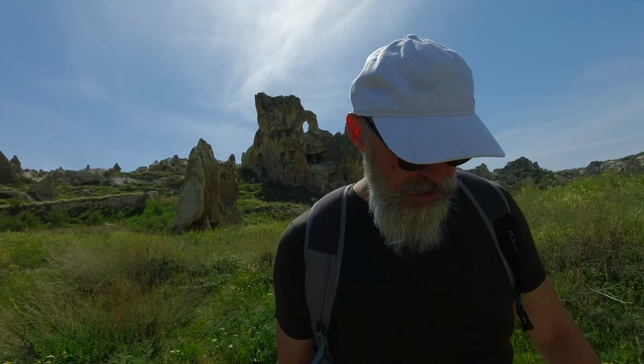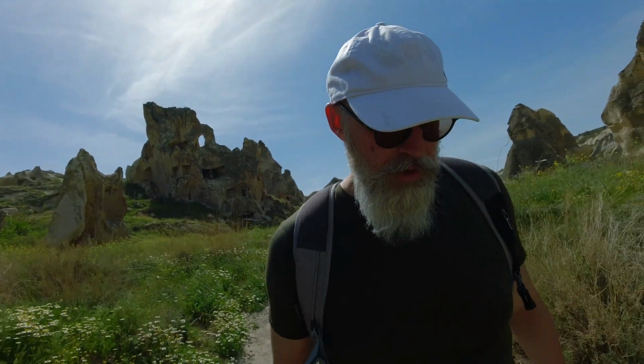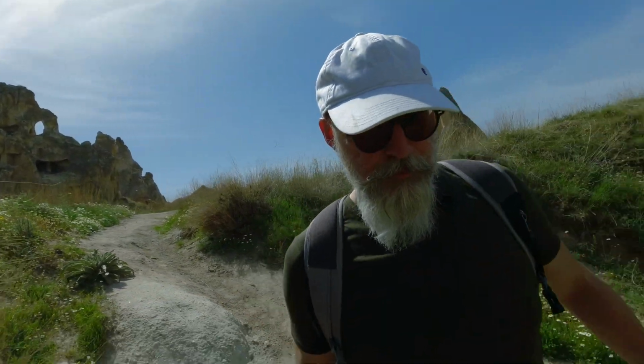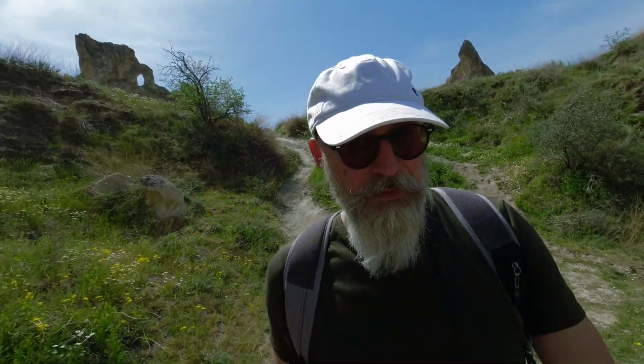So here I'm approaching one other rock formation, hill or major rock with inbuilt caves, living caves. And there are also walls built in, so you can imagine maybe to protect from the cold and the weather, they built walls in front of the cave entrance, so they would be protected with doors and things. I think you can see it here. Small openings left.